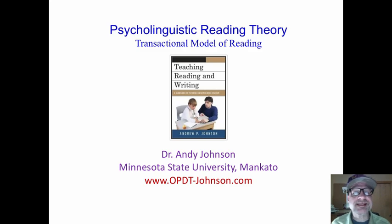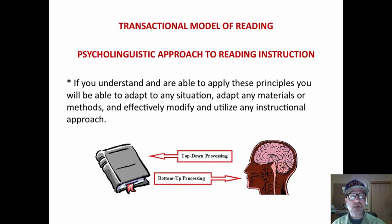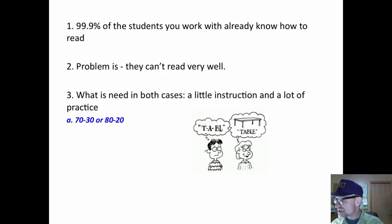We are looking at psycholinguistic reading theory, a transactional model of reading. If you understand and are able to apply these principles, you'll be able to adapt to any teaching situation, adapt any material or methods, and effectively modify and utilize any instructional approach. Teaching is not just a series of "now do this" strategies, it is understanding.